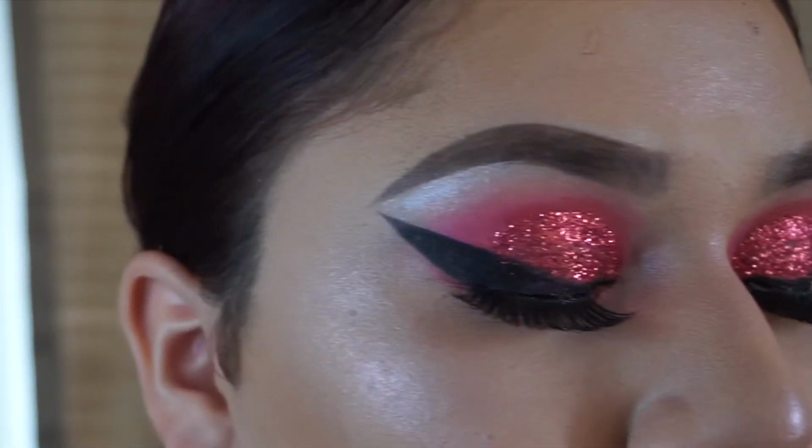And now this is the final look. This is how it ended up looking. Damn, look at that glow. Yes honey, I haven't done a hot pink tutorial in a minute, so I'm very excited for this. I really like this look. I hope you guys did too. I also added that same glitter on the bottom lash line, so if you guys want to look hella poppin', make sure you do the same thing.